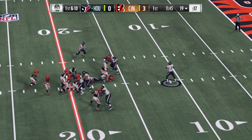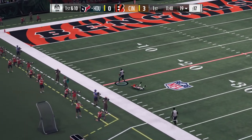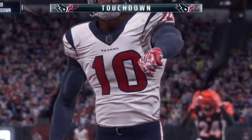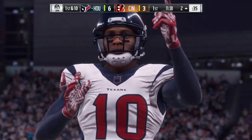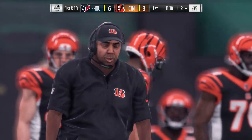Now a play fake here on first down. Oh, he's going to air it out right away. It's caught inside the 25. Touchdown, Houston. DeAndre Hopkins, 81 yards. And the Texans have taken the early lead.